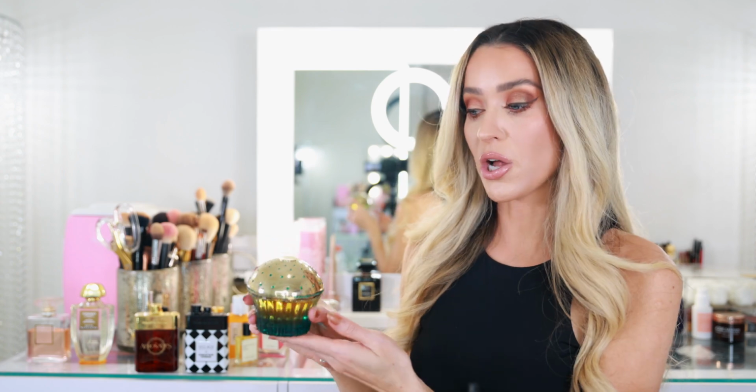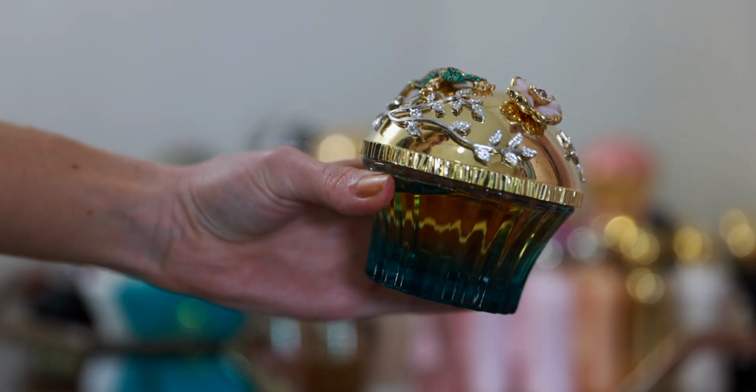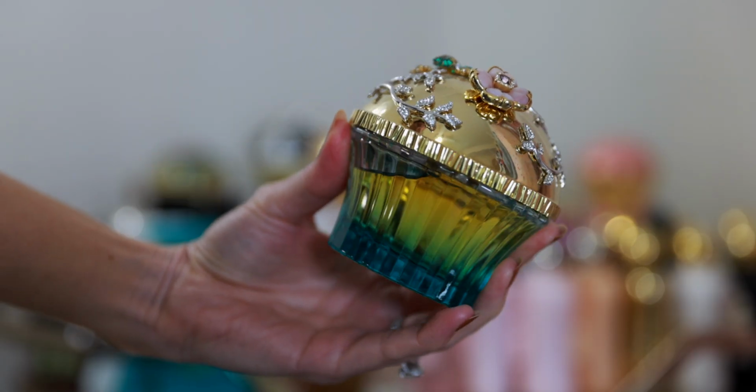Next, I'm getting rid of 3 House of Sillage fragrances. 2 of them are the same fragrance, Passion de l'Amour. And I actually have a third Passion de l'Amour bottle, which is why I'm decluttering 2 of them. I really do not need to hold on to 3 bottles of the same fragrance, even though the bottles are absolutely stunning, and the one I'm holding on to is the elevated version of the cupcake, so it has all of the beautiful designs and the Swarovski crystals. It's an elevated price point, it's gorgeous.